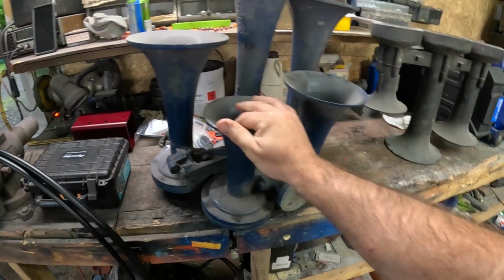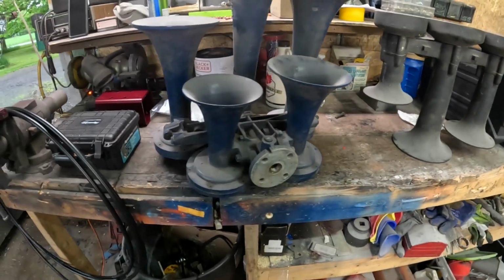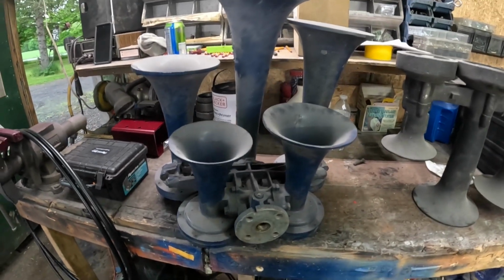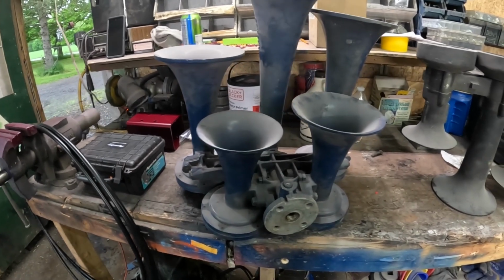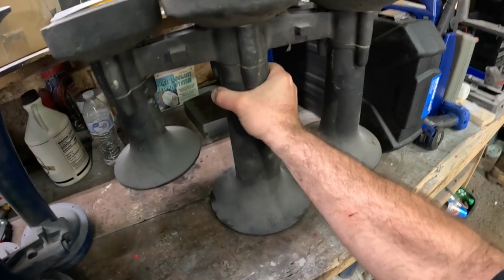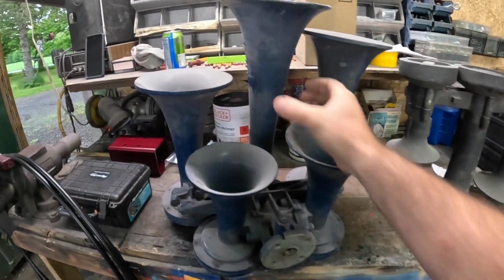But these things are super heavy. I can't even lift that with one hand. I'm not the strongest person in the world, but I'm your average middle-aged male, and these here, I can lift. These are heavy, but that one, there's no chance.